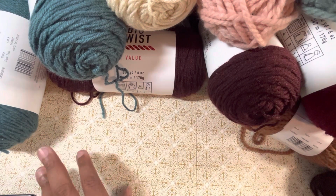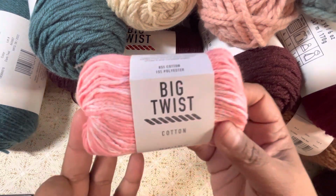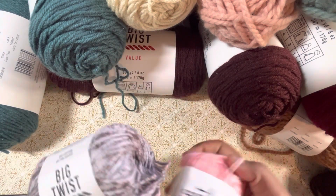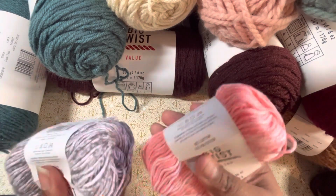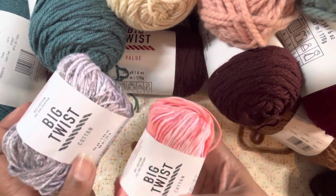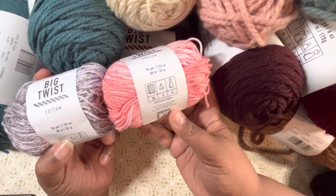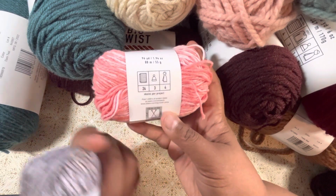Then the last two that I got, and this is why I separated the video, because I'm like, yeah, there is going to be a bunch in here. The last two I got were the Big Twist Cotton. So this one has 96 and this one, okay, so they all are 96. But these you can make washcloths out of, like anything that you want to use to keep washing over and over again. So washcloths, dish towels, face cloths, depending on what size you're using. And some other things, like if you just wanted to use them for cotton socks or something like that. The bad thing about it is, of course, they don't make them really big, so you need 24 to make a blanket, 3 to make a hat.